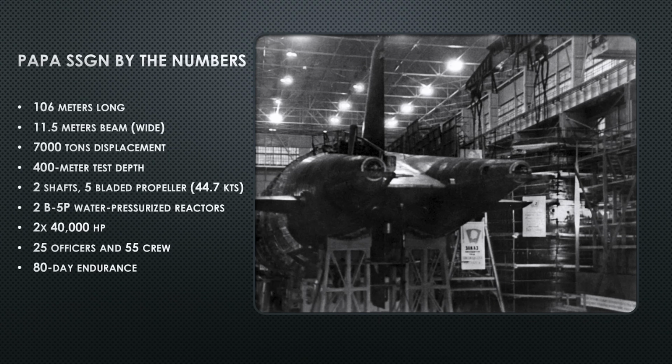Okay, she had 2 B5 Papa water pressurized reactors. Again, they're both autonomous, completely turning their own main turbines, which is the big engine turbine that turns the shaft and the thrust bearing all the way down to the screw. Those are completely independent of each other. And each one of those produces 40,000 horsepower.